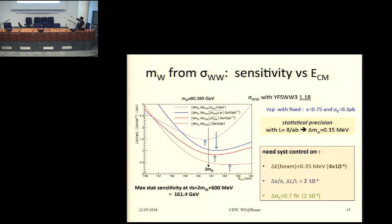So the core elements of the systematic control for this benchmark have been decoupled and quantified. For instance, if you really want a very good W mass measurement, you need to calibrate. The key element is to calibrate your beam very, very precisely. Meanwhile, you also need to calibrate the efficiency, the acceptance, and the luminosity, et cetera.